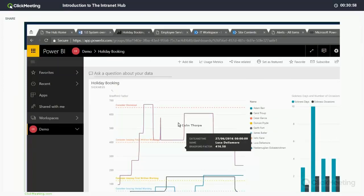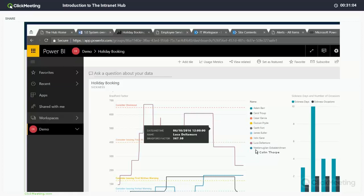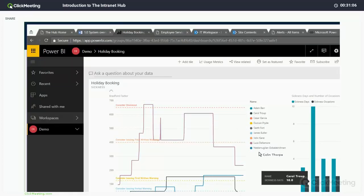So I can actually see which staff may be abusing the system. So in this case, you've got Carol, who's had 10 sickness days on 2 occasions, but then we've also got somebody over here, Luca, who's actually had 6.5 sickness days on 6 different occasions. He's probably had lots of individual days off.